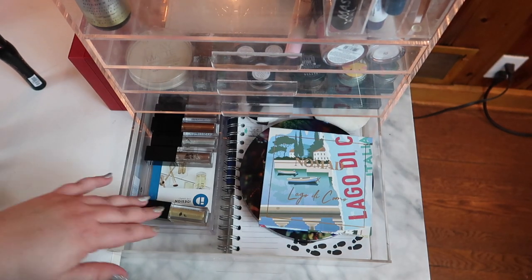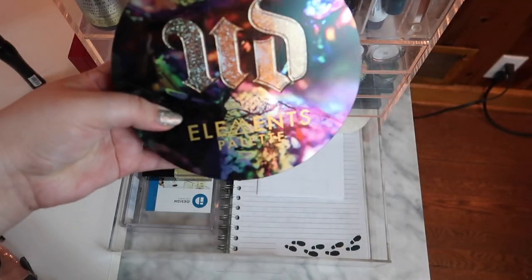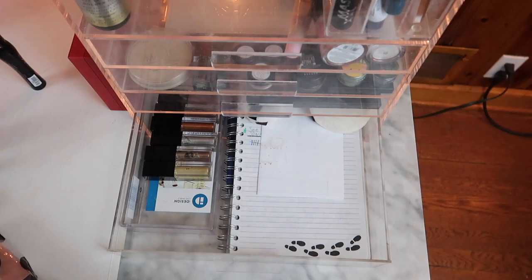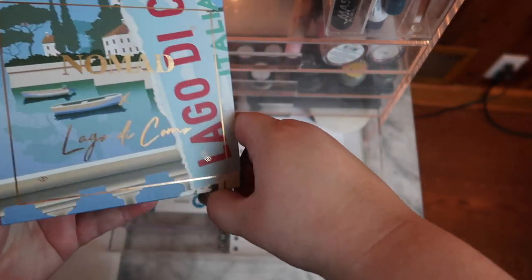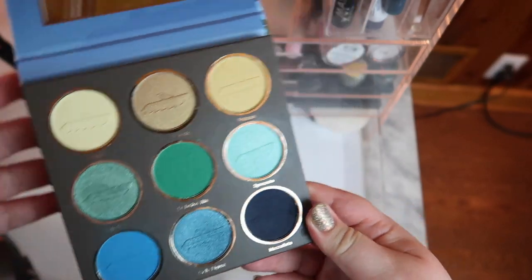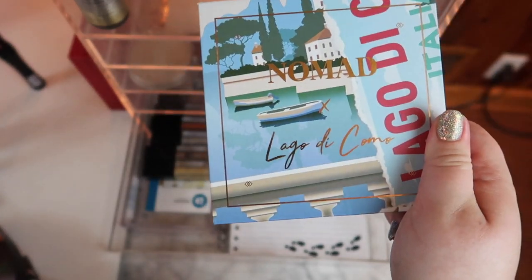Last but not least, we have this drawer, and I think I'm gonna move both of these out. This is the Urban Decay Elements palette. I think I'm gonna do a palette resurrection with this, but until I actually get ready to film it, it's a little too chunky to keep in here. And then this palette, this is the Nomad Lake Como palette, and it's beautiful. I've used it a few times and I've gotten some spectacular looks out of it. So I'm gonna move this over to the side because I have a good amount of experience with it now to do a review for my next Try Beauty Box video.